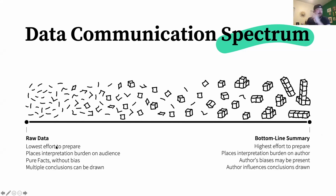You know, the raw data takes little effort to prepare. Of course, a bottom line summary, you need to get the raw data and then transform it to find out the insight. So it's higher effort. In this case, the interpretation burden is on the audience when all you have are these little particles of data. Whereas here, the author plays a role in the way that the data will be interpreted. But a downside of that is if the author has any biases when they create the bottom line summary, their biases may be present.